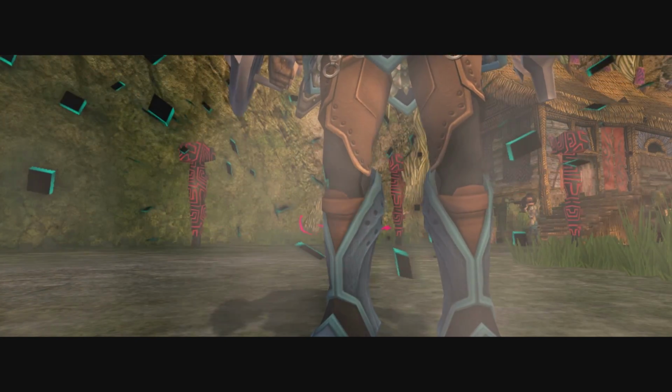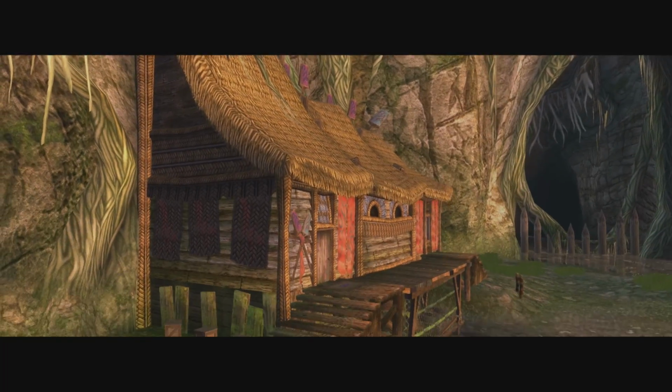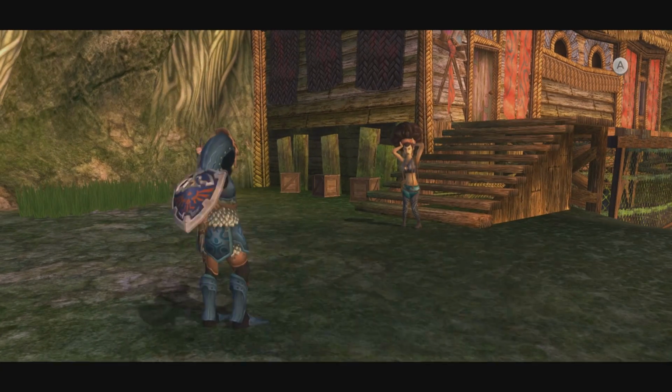Got a nice shot of Link's shin armor there. He's all ready to play soccer and grab an orange slice. All right. So now that that's done, we've opened up another portal for later.